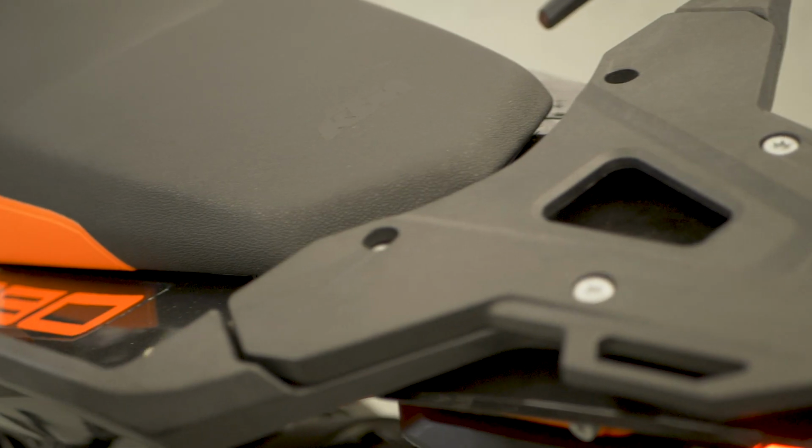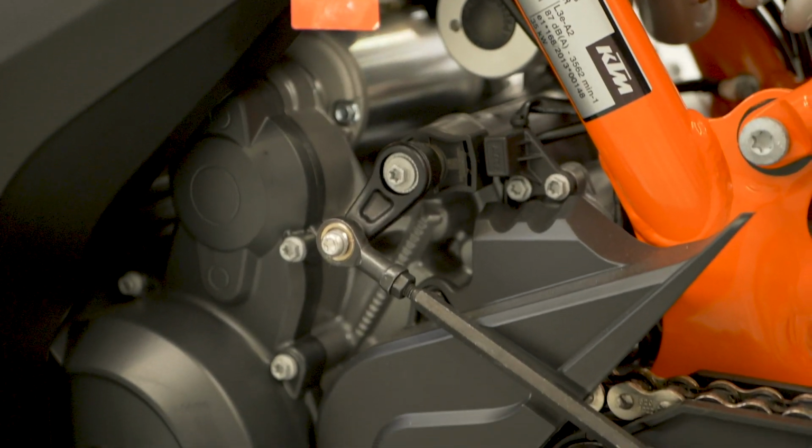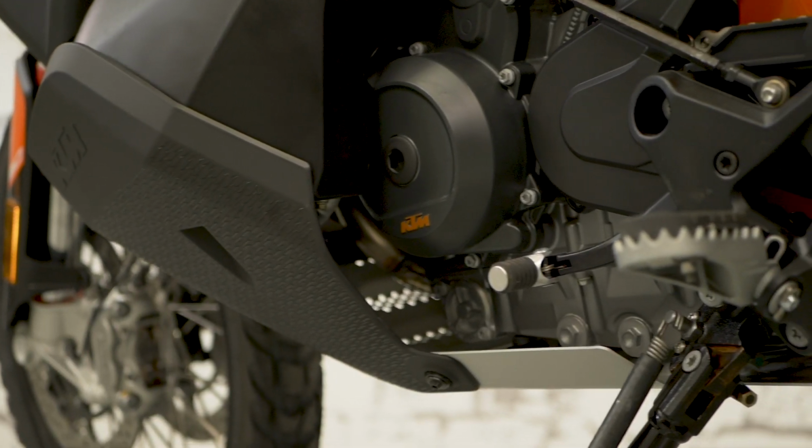KTM have got a lot of experience with V-twin motors, but this one, the 790, it's a parallel twin. The LC8 motor puts out 88 Newton metres of torque and nearly 100 horsepower, which makes it pretty rapid, especially when you add it to the low weight of this motorcycle. And when you combine that with KTM's 6-speed gearbox and anti-slipper clutch, you've got a real package.